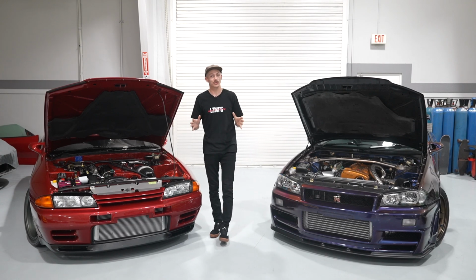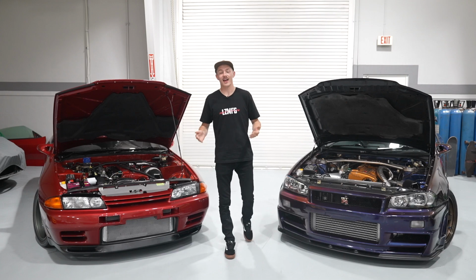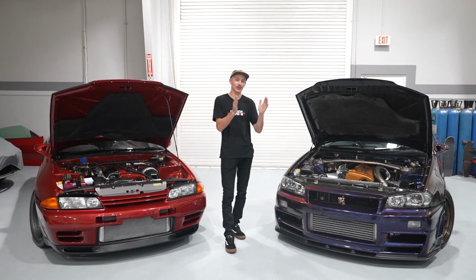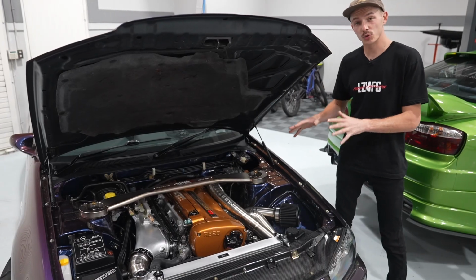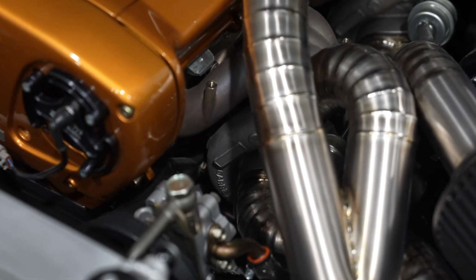Another notable similarity between the cars is they both have very similar head packages. Both of them have VCAM Step 2, which basically adds a variable intake cam to the engines, which if you know RB26s, they usually take a while to spool turbos. Having the variable intake cam usually moves the power curve like 1,000 RPM sooner. This setup is twin Garrett GTX 2860 Gen 2s. They have great mid-range, they make great power.